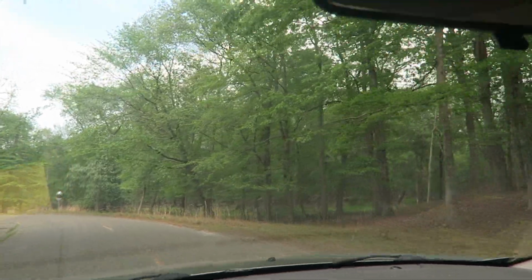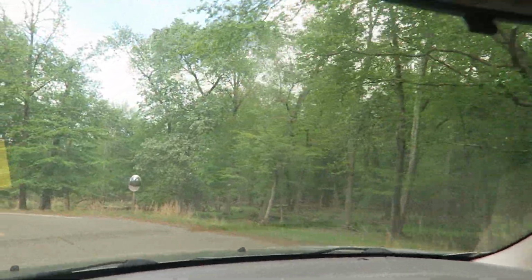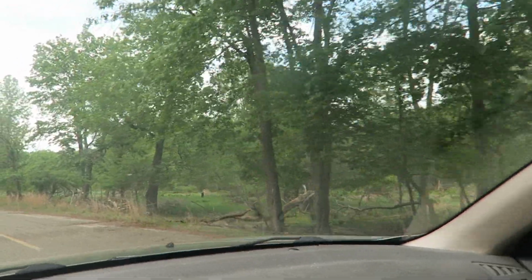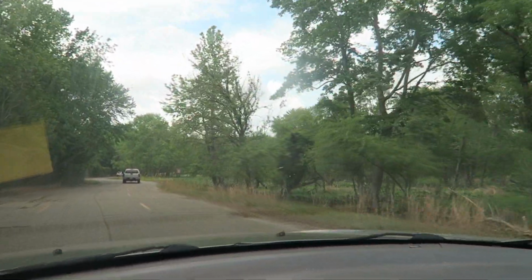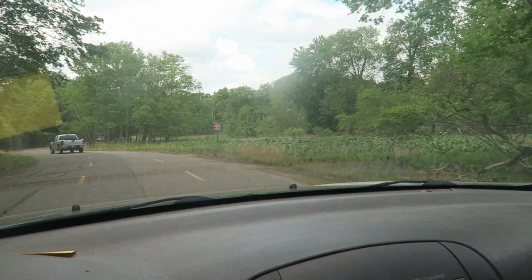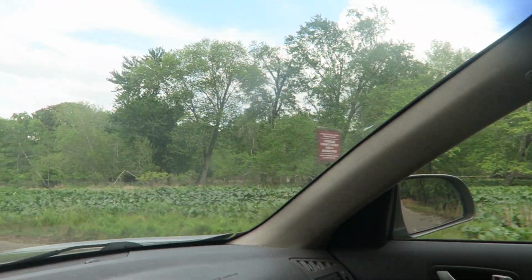So this legitly is natural swampland. They didn't touch it at all. It has a lot of birds and turtles and really small creatures. So it's just relaxing to drive through, but there's nothing really to see in here unless you look really close, because they didn't add anything. Oh, we still have the sign, upgraded ticket to the season pass.